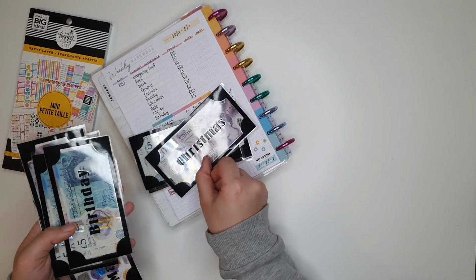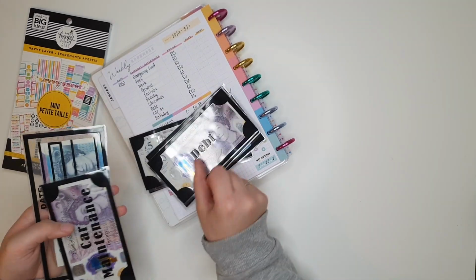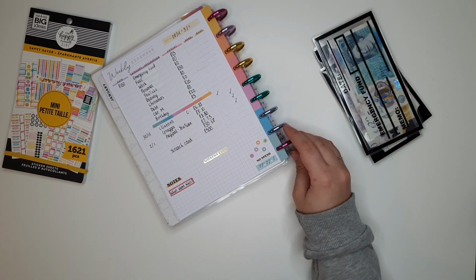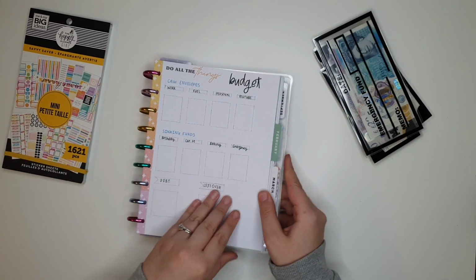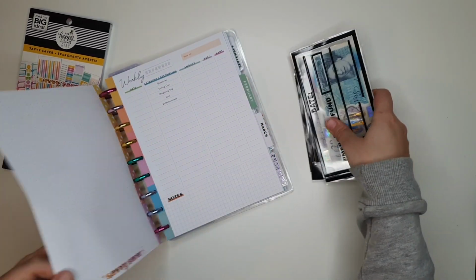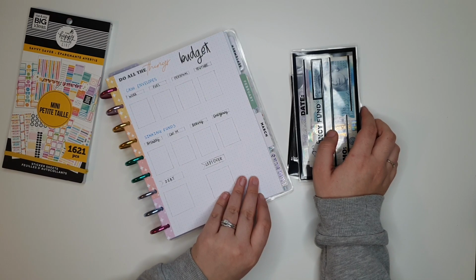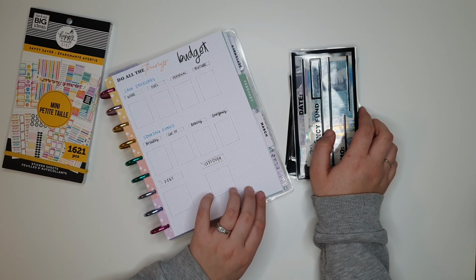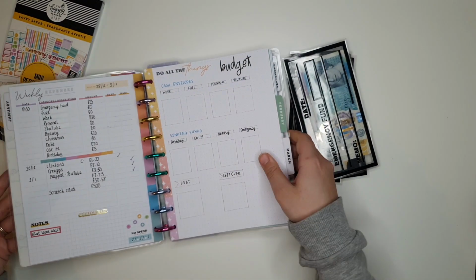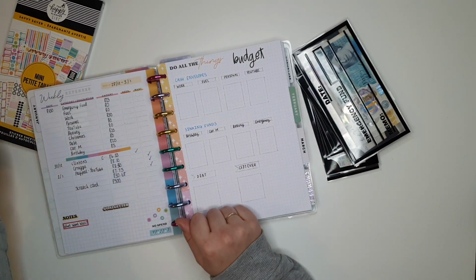And then we've got Christmas, birthday, beauty, debt, car maintenance, and there's my emergency fund. Okay, so that is that week left over, sorry. And then what I might do is, this is one that I was going to show you how to fill in on this side.